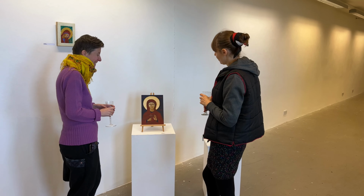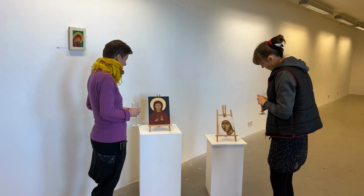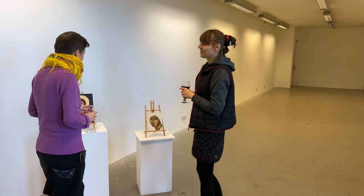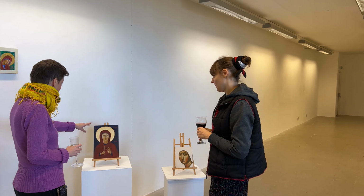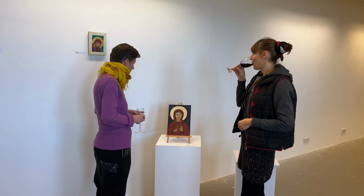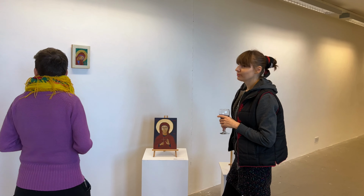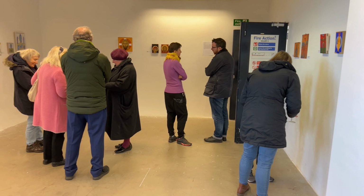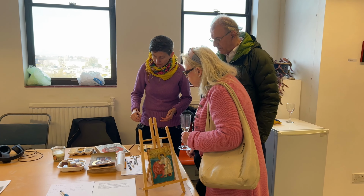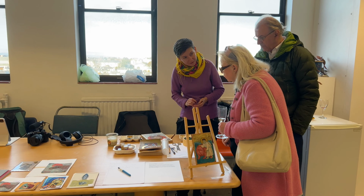This exhibition shows my students' progress, and it is the result of their work over the years of developing their techniques, skills and styles, learning how to work in a traditional way, and then exploring more personal ways and personal styles. You can see in all the different icons that every student created a different icon, different style, different effect, different atmosphere.